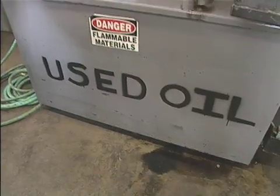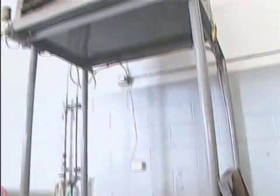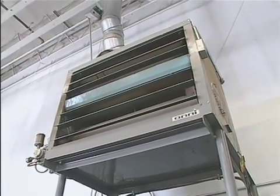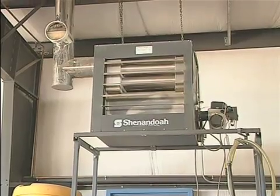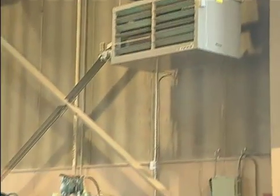One method of managing used oil that can be both efficient and cost-effective is to heat your shop with it. Special heaters that burn used oil as a fuel can help turn a waste into a resource. We generate about 25,000 gallons of waste oil per year, and of that we burn about half in our waste oil furnaces. We collect our used oil and then we burn it in heaters in the building.